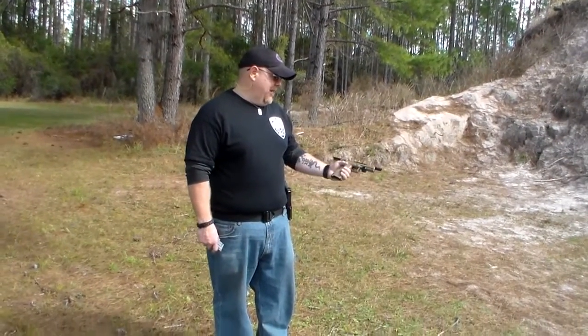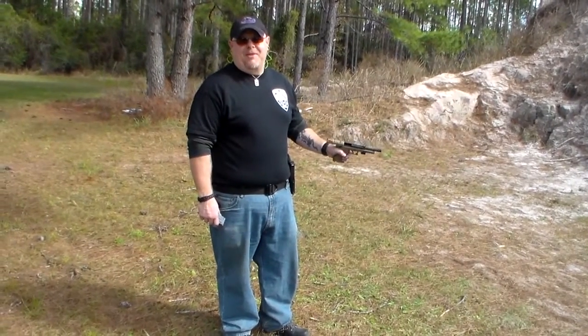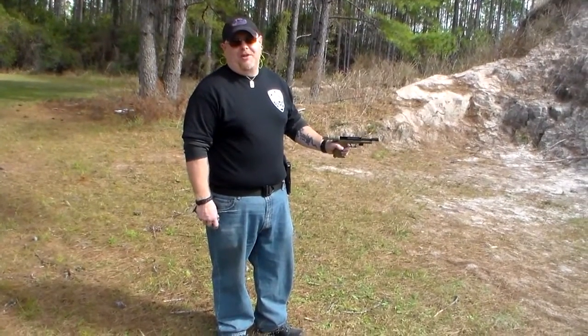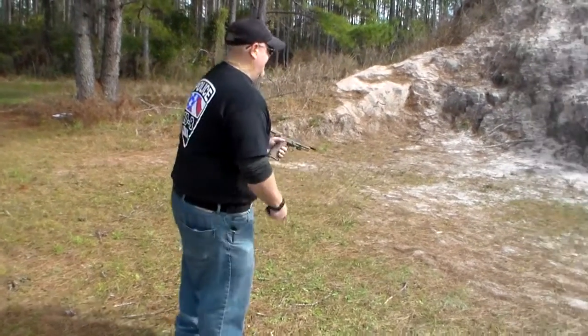So anyways, I'm getting ready to load this up. I've never shot one of these before, so it should prove to be pretty interesting. I've heard good and bad things about this pistol, so we'll get to check it out ourselves for once. So just give me a second. I'm going to load up and plink some rounds through it. So stand by, going hot. Hot.